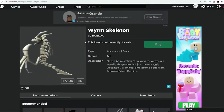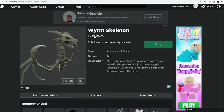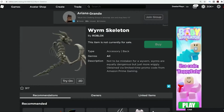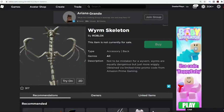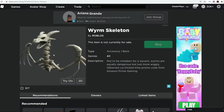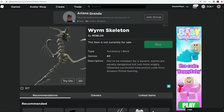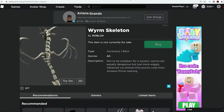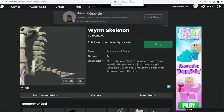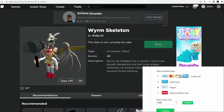Now check out this new item right here. It's the Worm Skeleton, spelled W-Y-R-M. Looks like a very, very sick back item right here. Now you guys can get this for free if you have Amazon Prime, or if you have a parent that has Amazon Prime, or if you know someone who has Amazon Prime and does not want this in their Roblox, maybe you can get them to help you out. But this item, if you have that, is free. And also, I'm not going to enter my code. I'm going to let one of you guys get the code here so that one of you guys can actually get this, if you already have Amazon Prime.